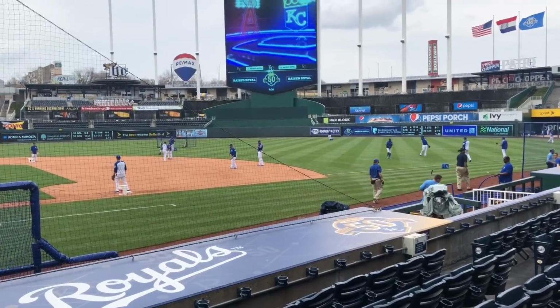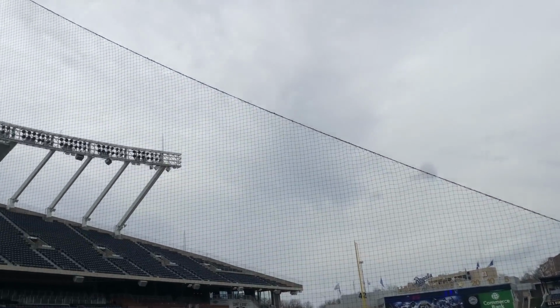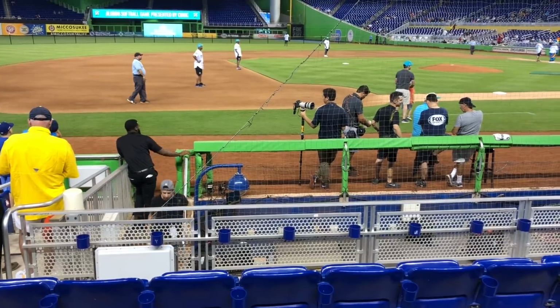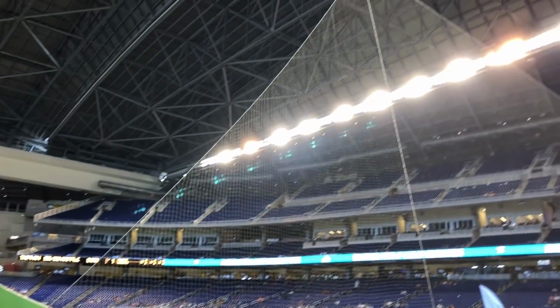Several stadiums have nets that extend up from the outfield ends of the dugouts at a diagonal angle. You just saw that Petco Park in San Diego has that. This one here is Kauffman Stadium in Kansas City. Here's another one, Marlins Park in Miami. There's the net going up at an angle.